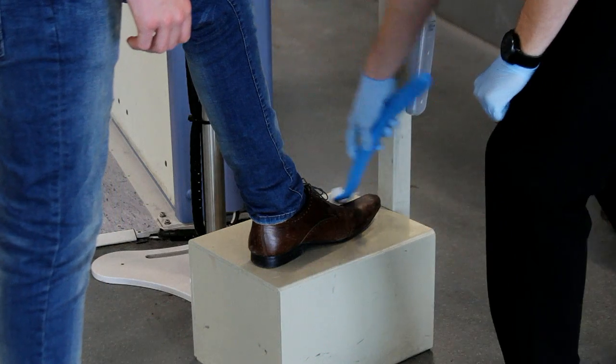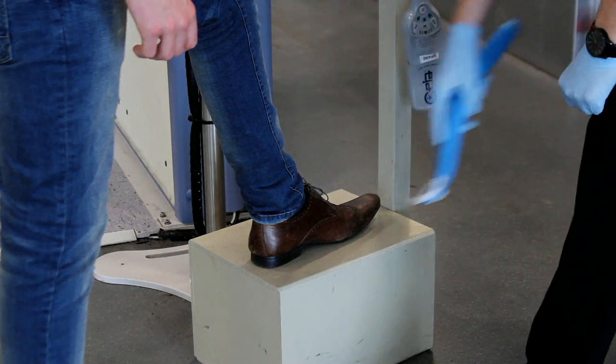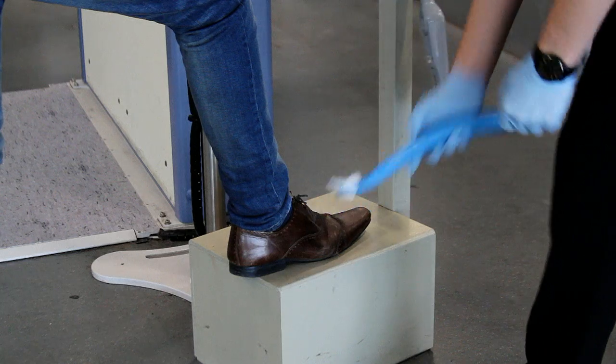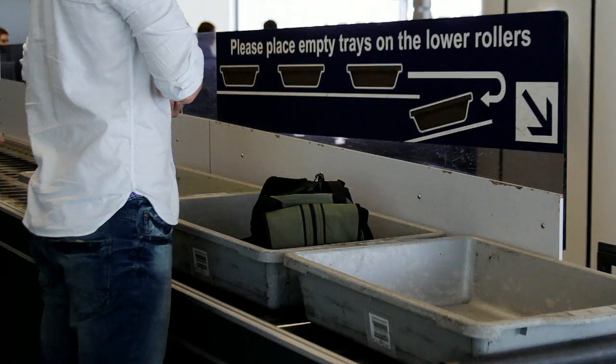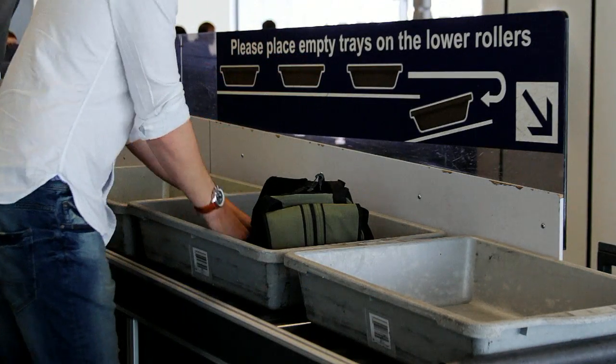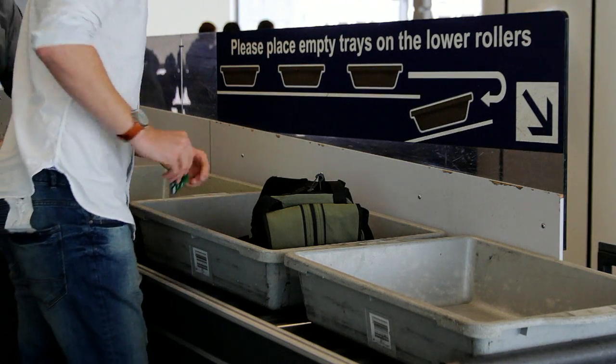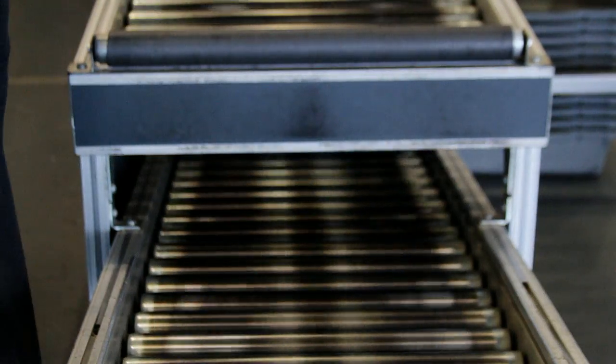You may be asked to allow a security person to rub a small piece of cloth on your shoes. This swab will then be placed into a detector machine and will check for any prohibited chemicals or substances. Once scanner checks are completed, you'll be asked to collect your items from your tray at the end of the conveyor system. The conveyor system is often quite loud and clunky.